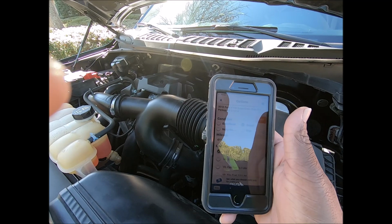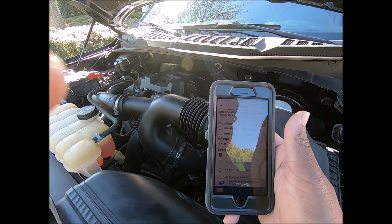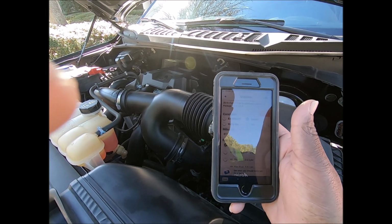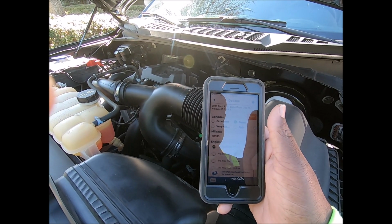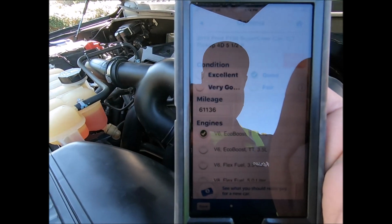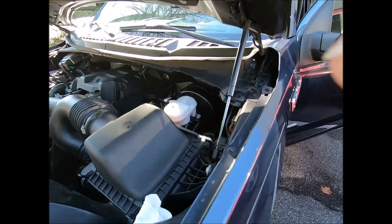Okay, I got 60. I think my truck has just under 61,000 miles, even though I've been driving for Lyft. If I hadn't been driving for Lyft, my truck would probably have about 35, 36,000 miles, believe it or not. Anyway, my truck has about 60,500 miles and it's supposed to have 61,136. So I'm ahead of the game.